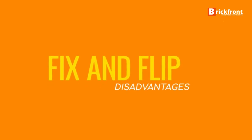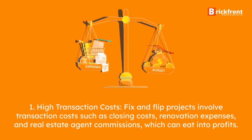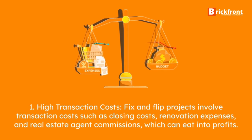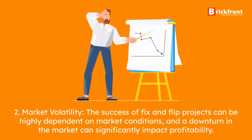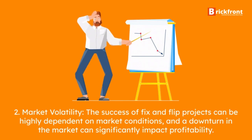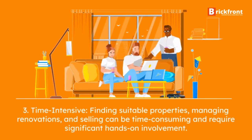Disadvantages. 1. High transaction costs. Fix and flip projects involve transaction costs such as closing costs, renovation expenses, and real estate agent commissions, which can eat into profits. 2. Market volatility. The success of fix and flip projects can be highly dependent on market conditions, and a downturn in the market can significantly impact profitability.